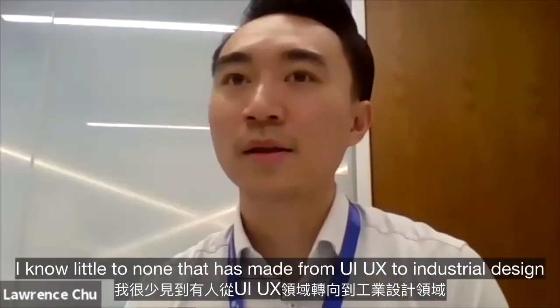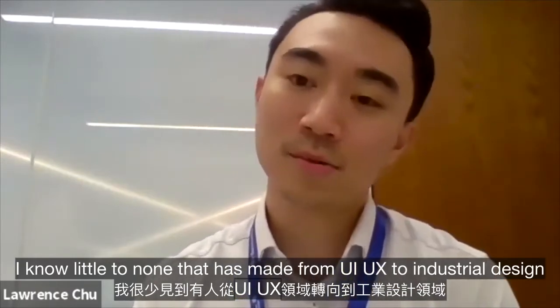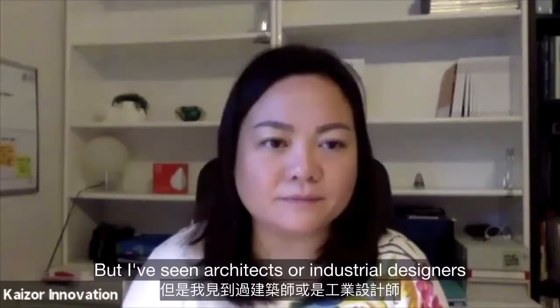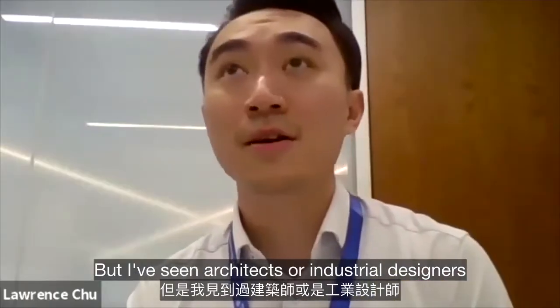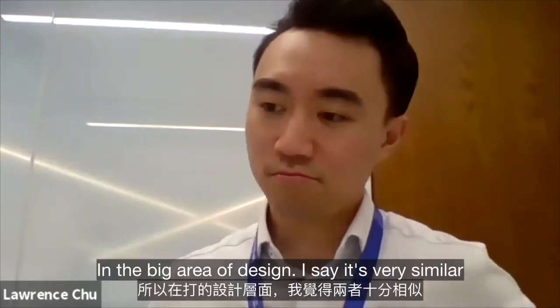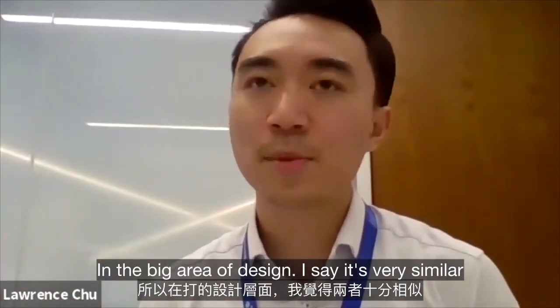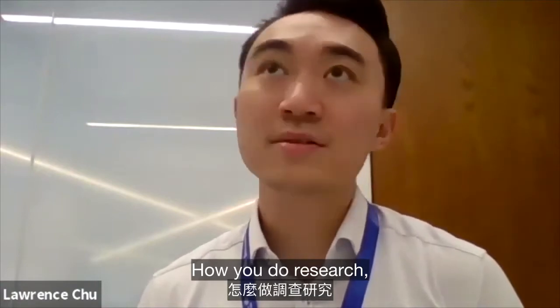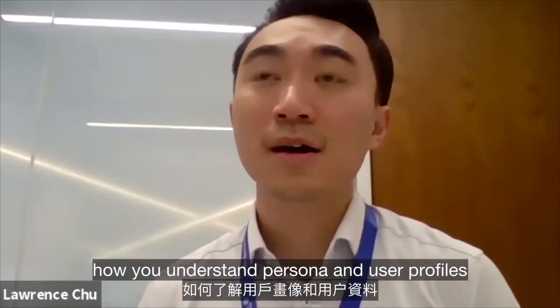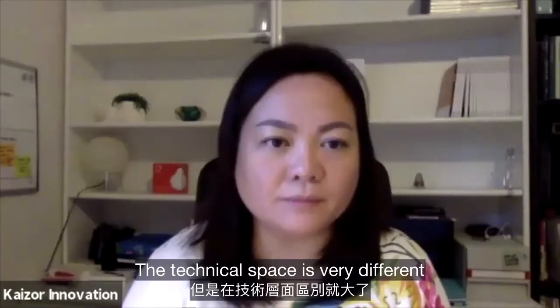I know little to none that has made where you're a UI UX person and you went to industrial design. Right. But I've seen architects or industrial designers moving into the UI UX space. So in the big area of design, I say is very similar. How you do research, how you understand personas and user profiles, the methodologies of design is similar. Okay. The technical space is very different.